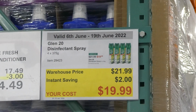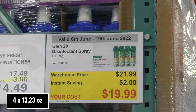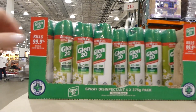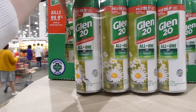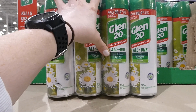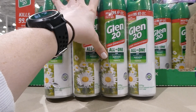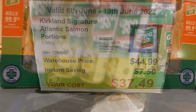Glen 20 disinfectant spray. You get 4 of the 375 gram spray bottles for $2 off down to $20. It'd be great if it was 13. It says it kills 99.9% of viruses and germs and bacteria. It's an all-in-one, so for air it neutralizes odors, for surfaces it disinfects, and for fabrics it removes bacterial odors, and it's in country scent.